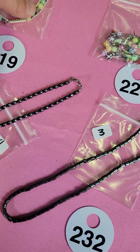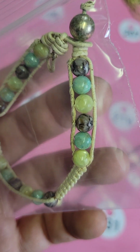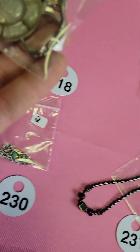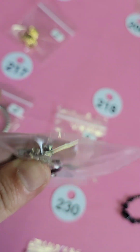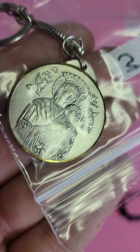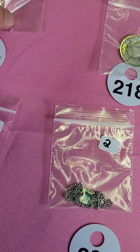$2. 220. 219 is a gorgeous necklace. I mean, excuse me, bracelet. And these look to be glass. 219, $3. 218 is another very cool keychain. And oh, I got a mosquito, geez. $3. Mosquito's gonna be the death of me.